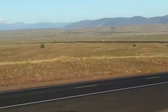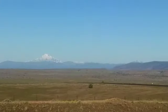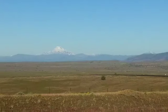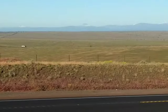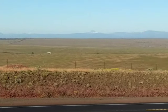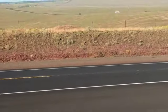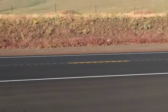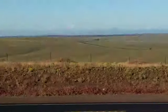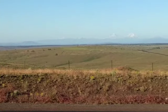And we come all the way across to here. There's Mount Jefferson. And then this one is Three Fingers, or Three Finger Jack. And Mount Washington, Three Sisters, and Broken Top. And that's all I got.